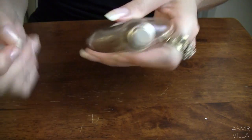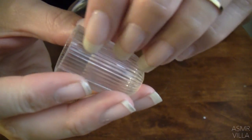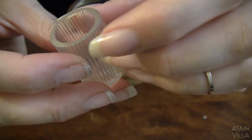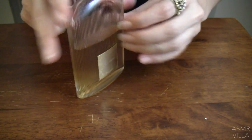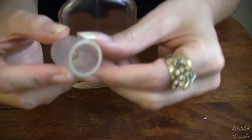So it's got this little cap, and the bottle is made of glass, but this cap is plasticky feeling. It's got the same lined ridges all the way along the cap, but it's definitely plastic. Let's see if you can hear the difference. Yeah, it's quite different. It's still got those great ridges, so that gives a nice scratching sound.